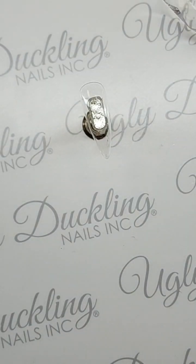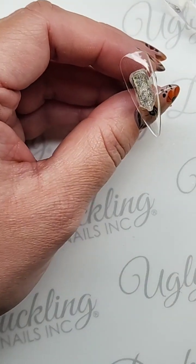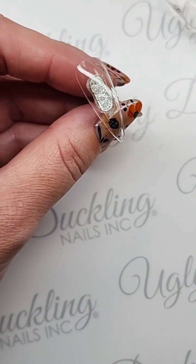On the client nail, is it better to do 2 layers of matte or just 1 is enough? 1 layer is enough of matte, and then just lightly buff the surface. That's all I've ever done, and it seems just fine.